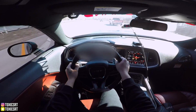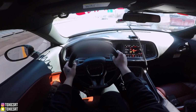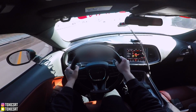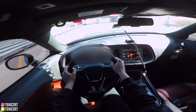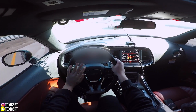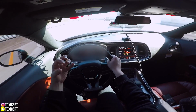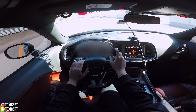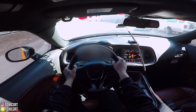It's still only 40 degrees out, so it's not the warmest weather. I think we can do a little pull right here. God, this thing just puts a smile on your face like no other car. And the crazy thing is, a lot of people say how heavy these things are, but they don't stop pulling. They just keep going and going and going. Like I could have taken this all the way up. That's just crazy. It just doesn't stop pulling.